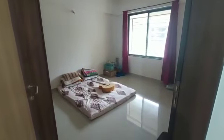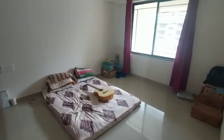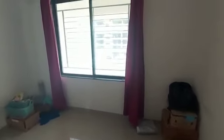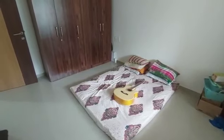This is the master bedroom. This is the attached bathroom of the master bedroom.